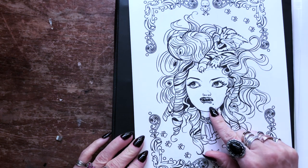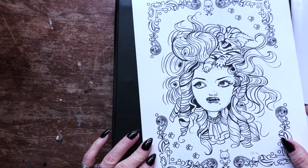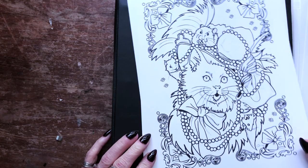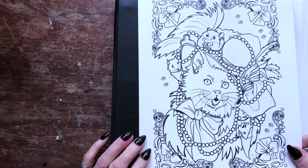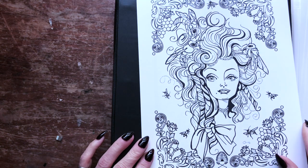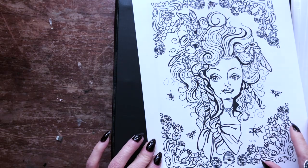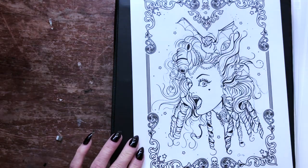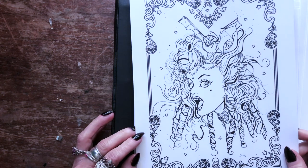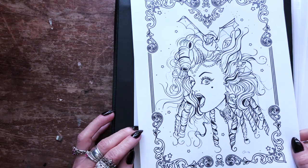This one, her lips were so fun to draw. The attitude on this one. I'm yawning for a second. And this one was fun with the bees. And a bat one. Did I? I don't know if I did this one as a postcard or not.